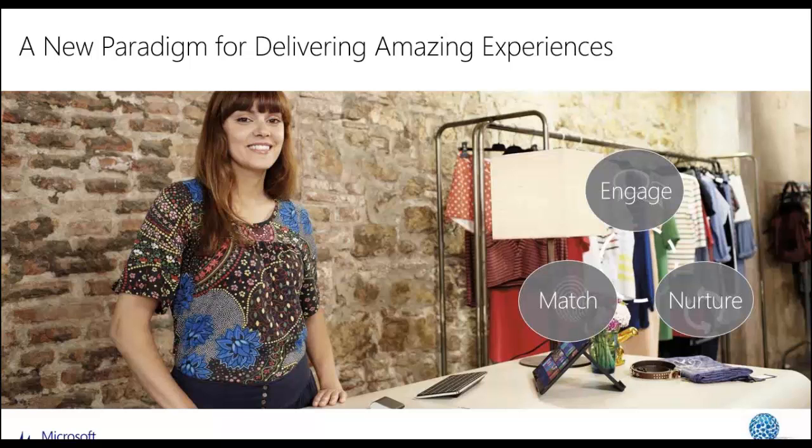Your CRM system should enable your people to excel in this new world. Those built for a traditional sales cycle are outdated. They are static, and they won't be able to help you in a dynamic way. That is why we're creating something entirely new, a system reimagined to help you match, nurture, and engage.